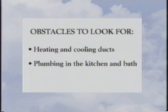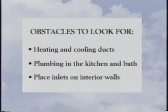Other obstacles to look for include heating and cooling ducts, plumbing in the kitchen and bath areas. Also, place your inlets on the interior walls because the exterior walls are normally inaccessible.